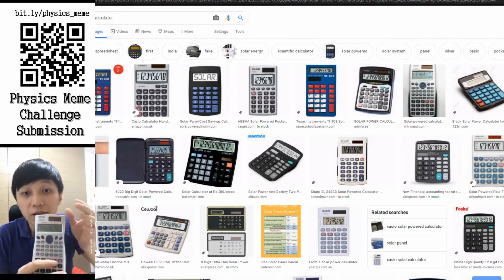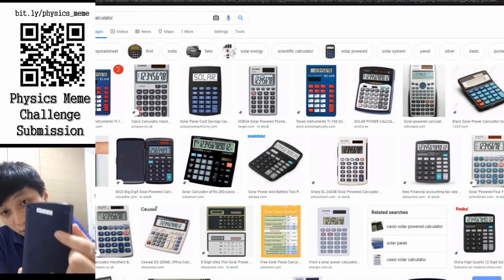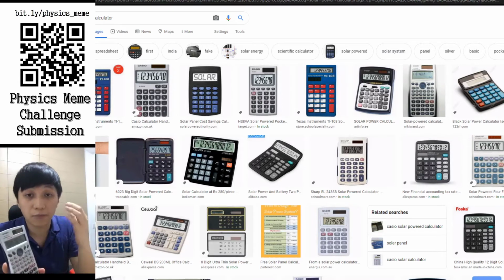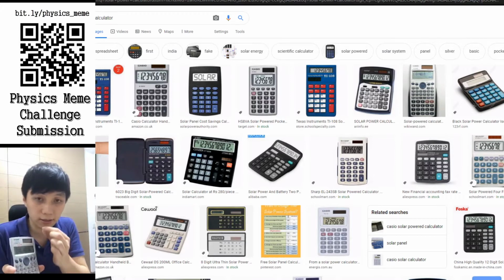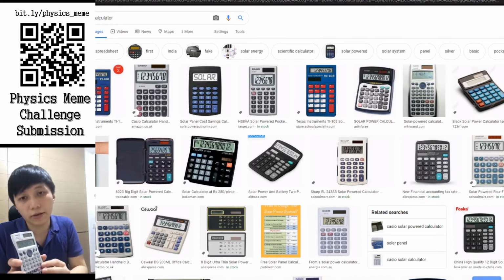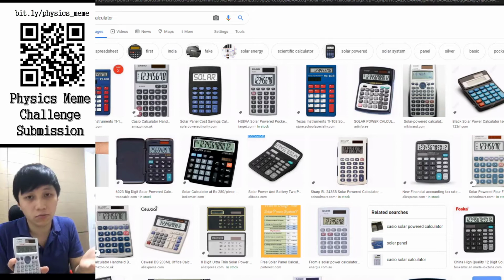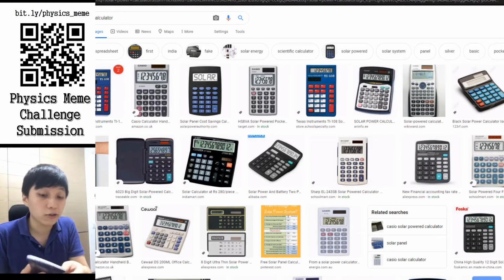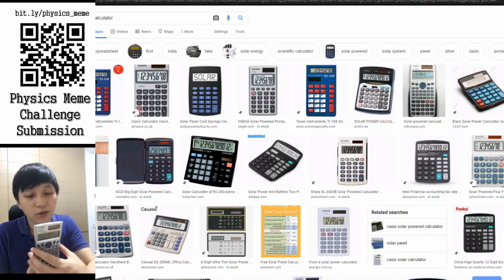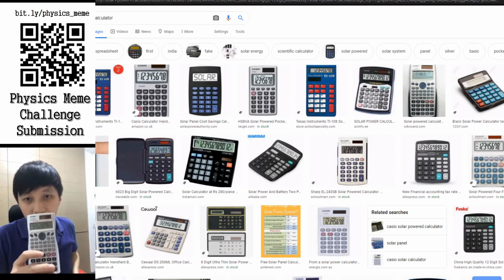The thing is, it depends on the model, but this calculator is powered by dual power. I don't think it's easy to read here, but if you have one, you can go and read it. That means it is powered by the battery inside, as well as the photovoltaic cell here. So if the battery inside went out, and also the light energy is not enough, then that's the end of it. In order to show you the actual physics in it, I will use my calculator as an experiment. I will open this up and take out the battery, and I'll show you whether or not covering this will make the calculator go off.